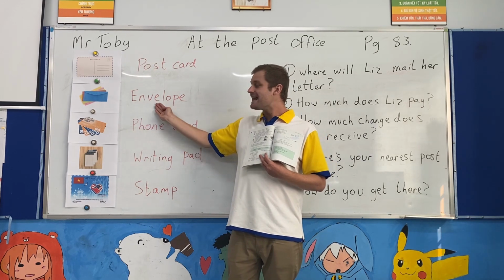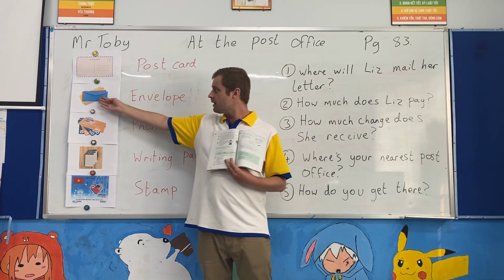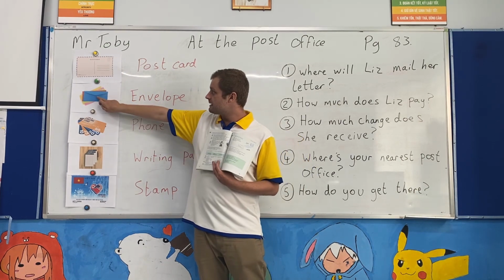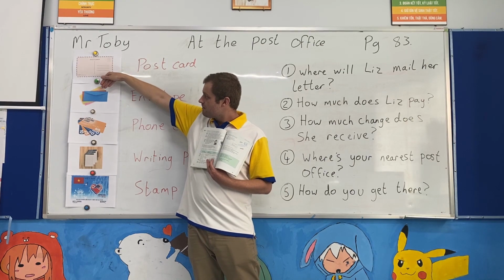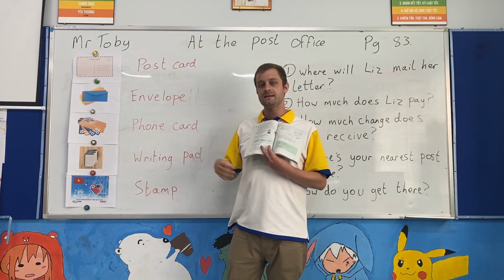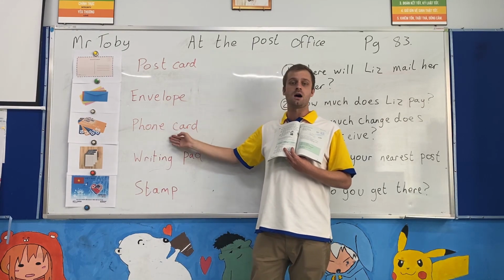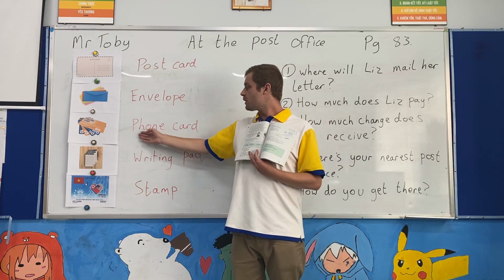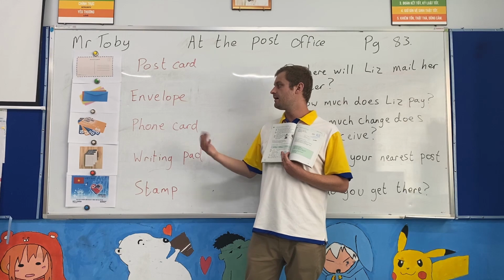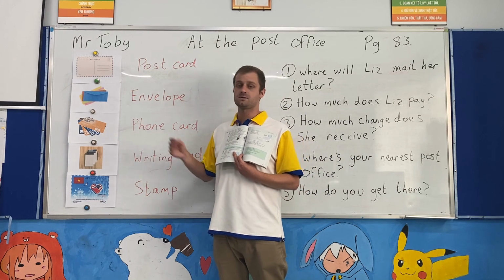Next, we have envelope. Envelope. Okay? An envelope is where you put your letter or you put your postcard. As you can see here, you lift the lid, put the letter inside, and seal it again. So it is sent safely to whoever you want it to be. Next, we have phone card. Phone card. Okay, so in Vietnam, you can buy phone cards everywhere really, mobile phone or Viettel. You can also get them at the post office.